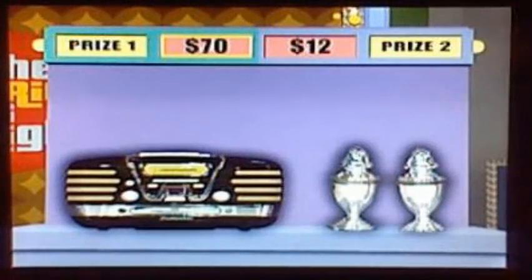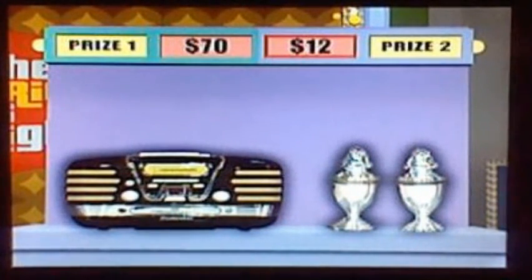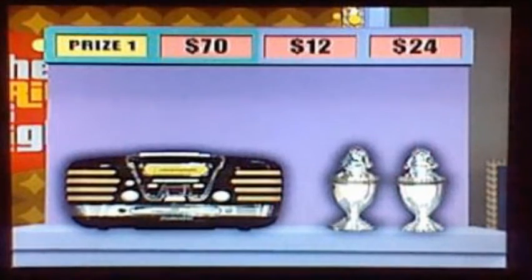A stylistic blast from the past meets modern technology on the CD stereo boombox. Add a little salt, pepper, and a sense of style to your next meal with a silver-plated set. Select the price that's half off. Which one's the half-off price? Is it the boombox or the statue? Statue. And that's worth $24? That's correct.